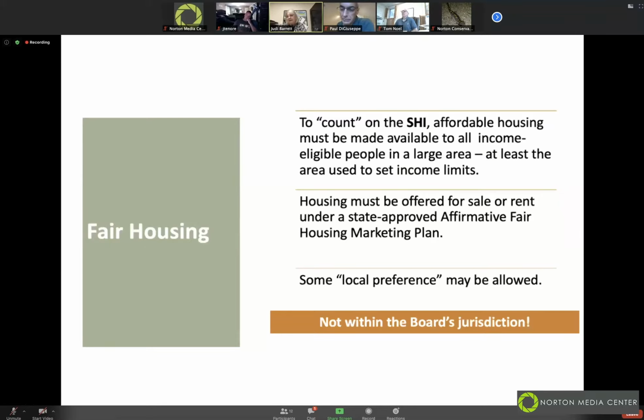You can simply ask the developer to consider it when they submit their affirmative fair housing marketing plan to the subsidizing agency for approval. Most of my experience is most developers will try to help you do that because they don't want to tick off the board that they're seeking an approval from. But I just want you to understand, you can't regulate local preference. That's entirely up to the subsidizing agency that's going to be overseeing the project.